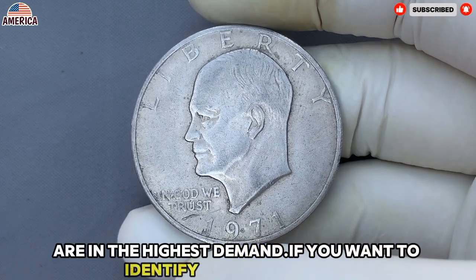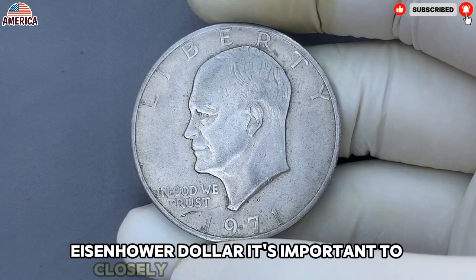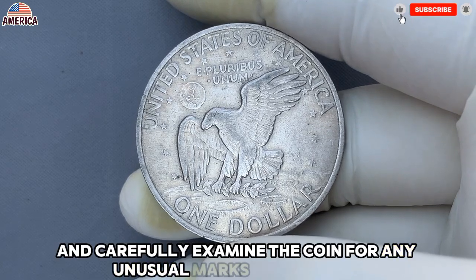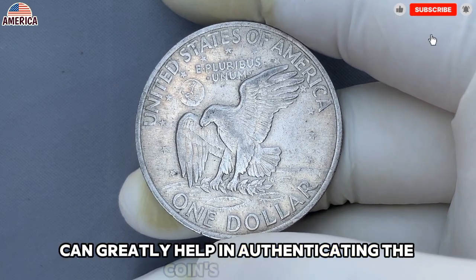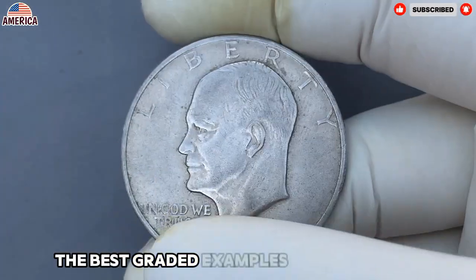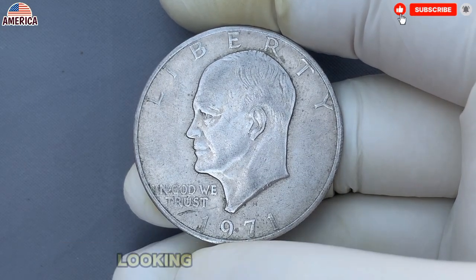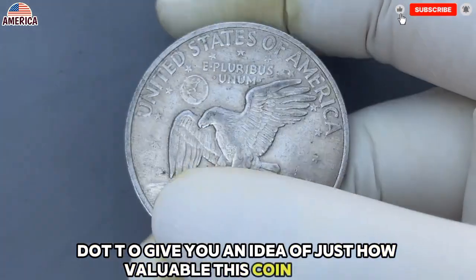If you want to identify a valuable 1971 D Eisenhower dollar, it's important to closely inspect the reverse side for the texture of the eagle's feathers and carefully examine the coin for any unusual marks or doubling. Professional grading can greatly help in authenticating the coin's condition and any error attributes it may possess. The best graded examples have recently been commanding remarkable sums in the market, especially from dedicated collectors and investors looking for top-tier pieces.